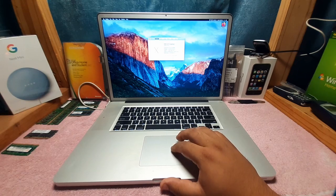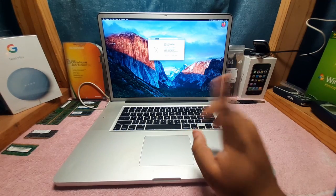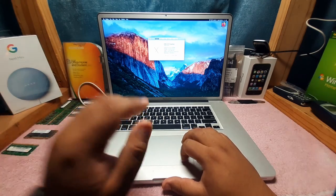Let's see. It's got the 2.53 gigahertz Intel Core i5, which I will get back to you guys with the name, or I'll add a text box here. I forget what this processor is called. It's got 4 gigs of 1067 megahertz DDR3 RAM.